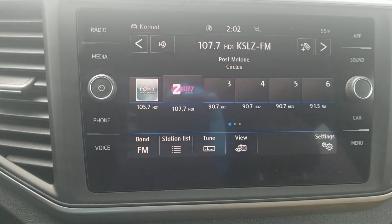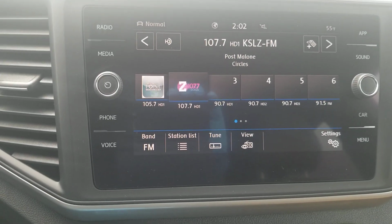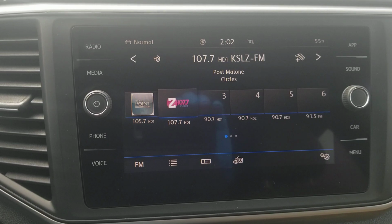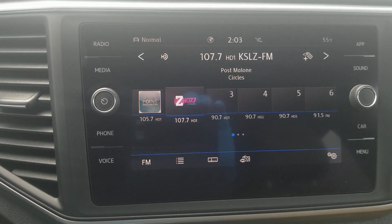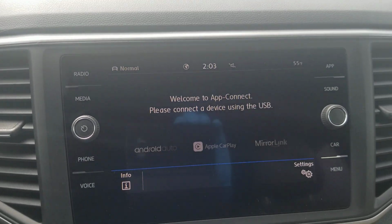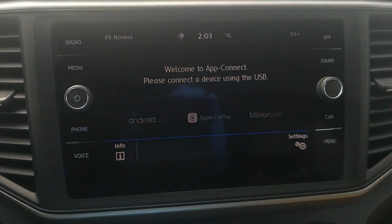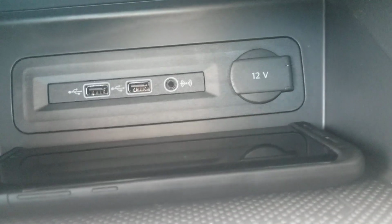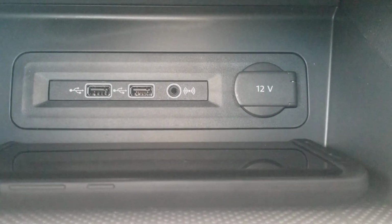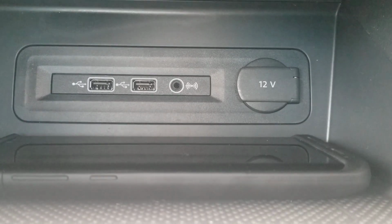Now, with that being an AM/FM radio and satellite radio, you do have satellite XM Sirius for 3 months free of charge, no charge to you. You do also have App Connect. That's Android Auto, Apple CarPlay, or MirrorLink, using your phone hooked up to one of those two spots right there. Those two USB ports. Then you also have an auxiliary port and a 12-volt charger port right there in the middle. And down here, you do have wireless charging too.